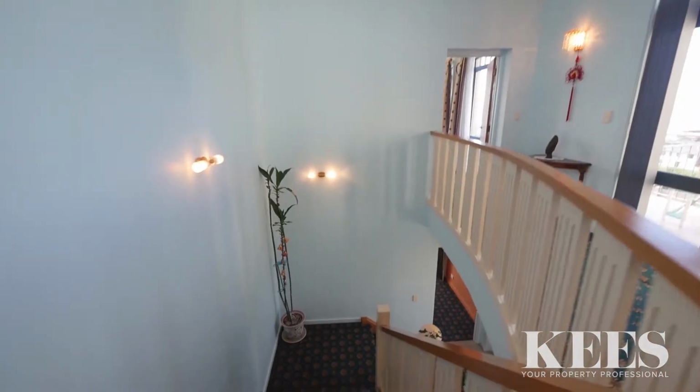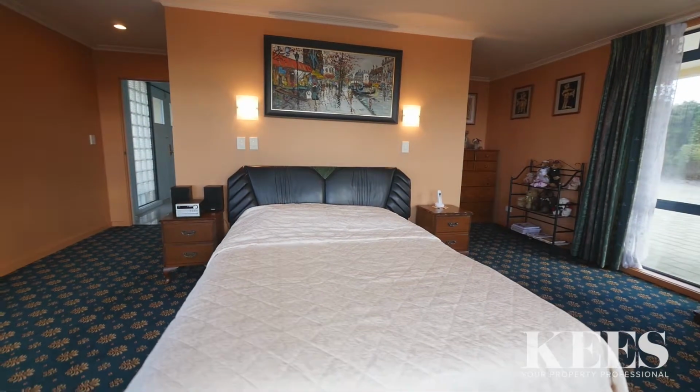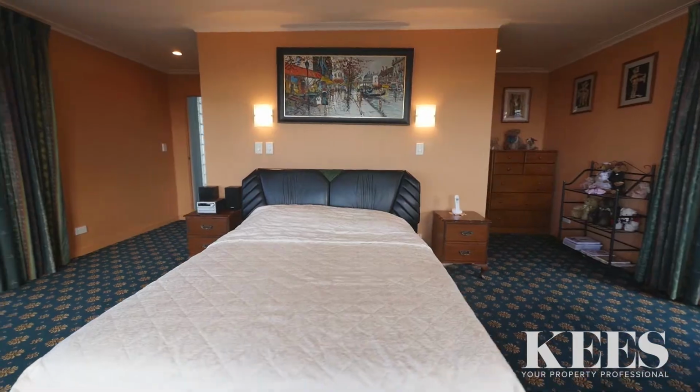On the middle level, there are 4 double bedrooms. The master has walk-in wardrobe and ensuite. The family bathroom is also on this level.